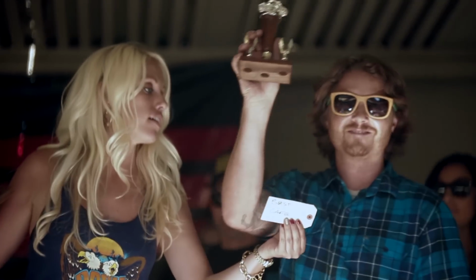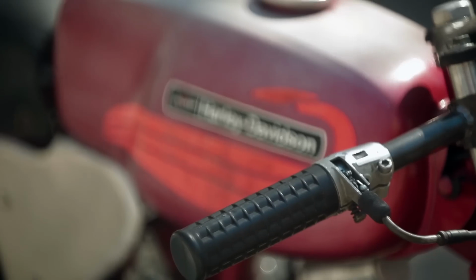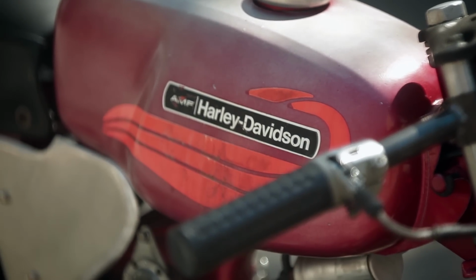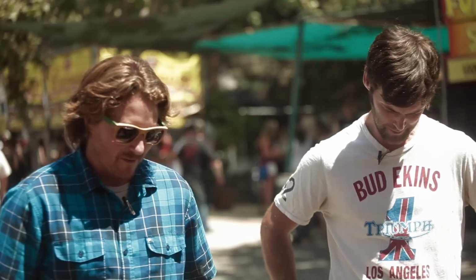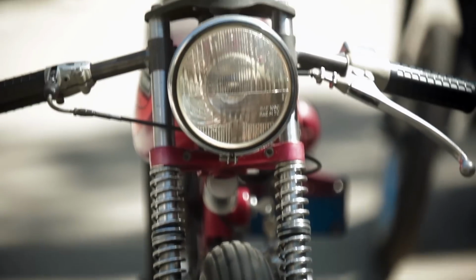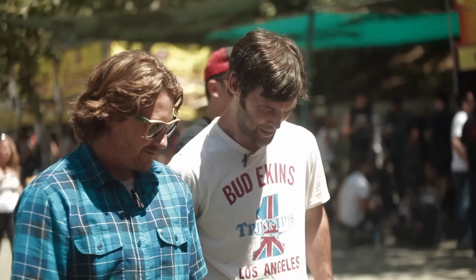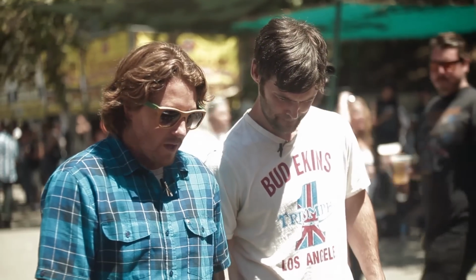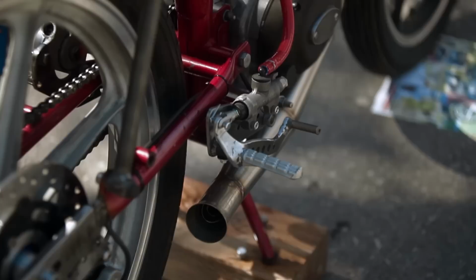Roland Sands, we're at Born Free, and you've turned up with something that's very different, man. Not very Roland Sands. What's going on? What do you mean? It's a two-stroke and it's clip-ons. This is more Roland Sands than any bike I've probably ever built in my life. There you go. Tell me about it. What year is it? It's a 73 Aramaki. Oh, wow.